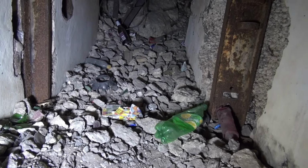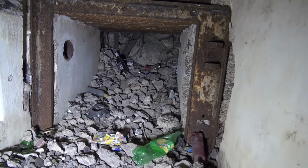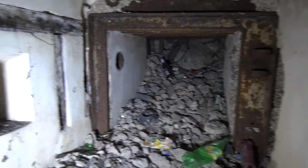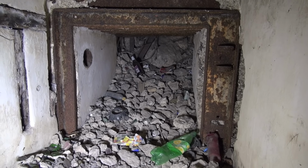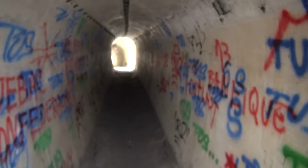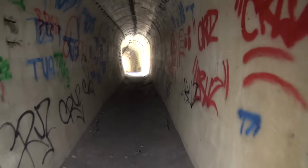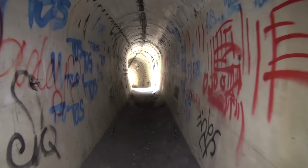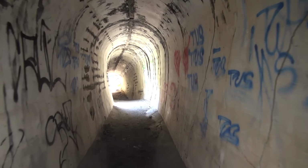All right, there's a better way. There's the way? Nope, it's blocked, but I'm okay with it because I get to walk through this tunnel, and tunnels make me happy, apparently. All right, there's a different way into the bunker on the hill. This was connected. Of course, all these were connected.